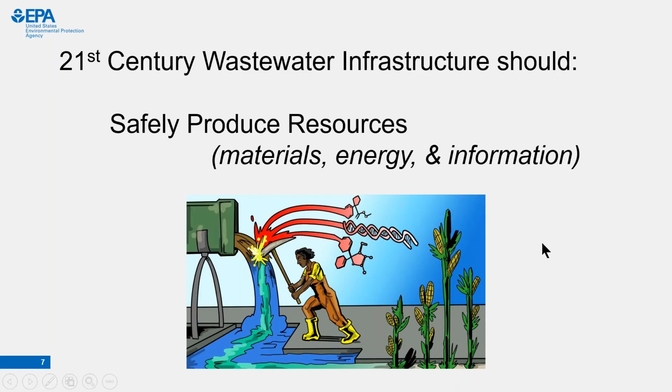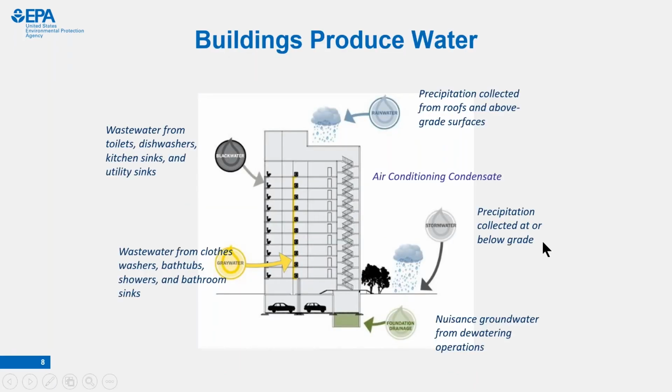So if you go to the next slide, we're going to zero in a little bit on this decentralized on-site non-potable reuse. I think the way to view that from a resource recovery perspective is to think about buildings as producers of water. You can think about them as producing wastewater, but really turn it around and say, okay, buildings produce a variety of different waters, from roof collected rainwater to stormwater collected at grade to the combined wastewater flow out of the building to source separated graywater, even condensate from the AC system. So this is a variety of sources of water that could be tapped and reused locally.